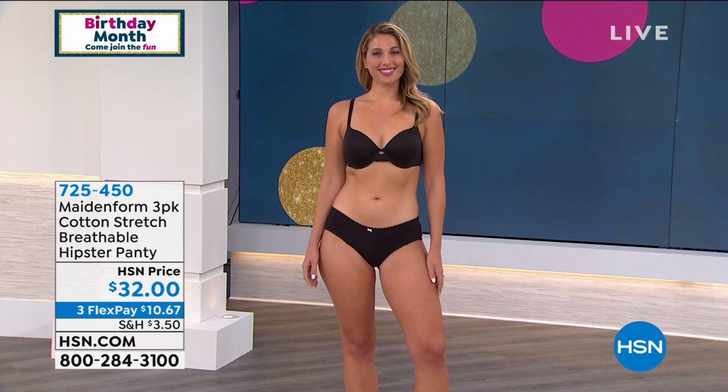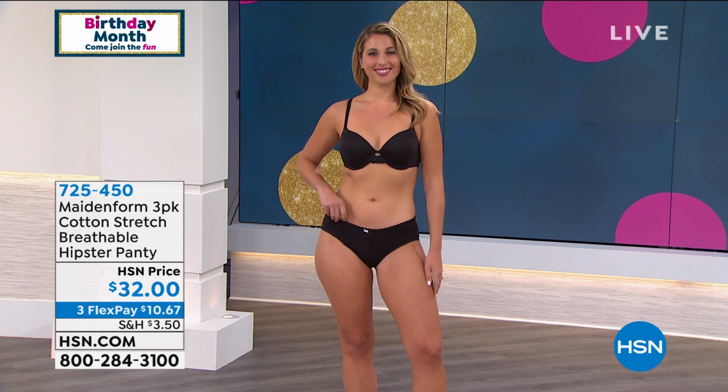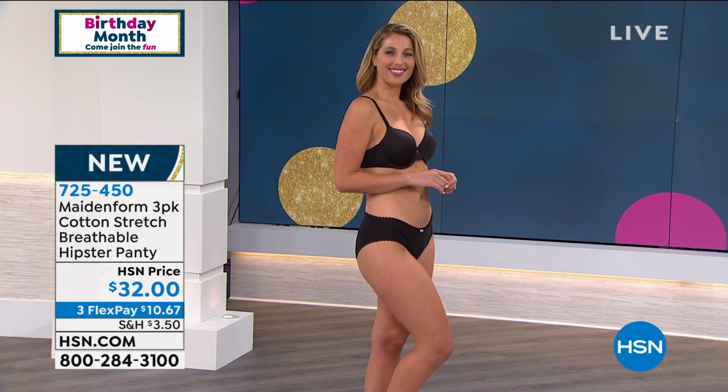So I'm also going to mention really quick the Hipster Panties. So the Hipster Panties are available. It's a 3-pack of cotton stretch, breathable Hipster Panties, and we've got them available in 2 different color choices. I guess I should pop over here. Let me try to find the Hipster. Maybe Kevin, you can help me with the colors.